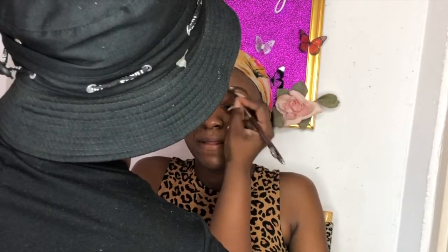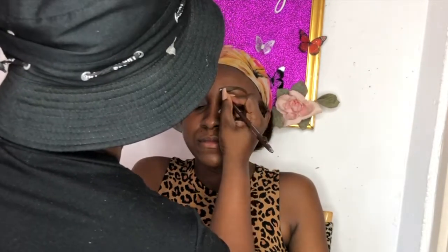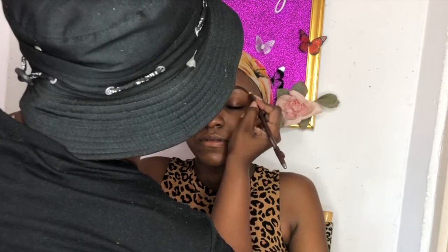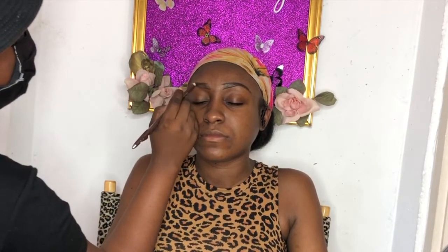So I applied moisturizer to clean skin, and now we're going to head into the brow routine. Today I'm using the Clean Color brown pencil in dark. I think it's the darkest one before black. I'm using that to carve out the shape of the brows, and then I'm going in with the usual routine with the Benefit brow paste.